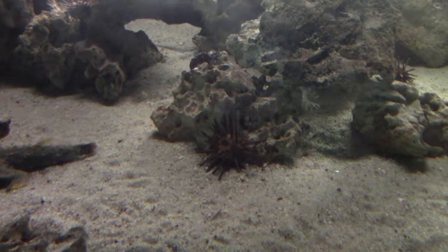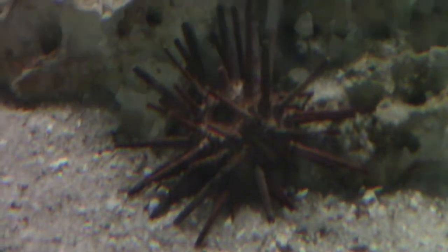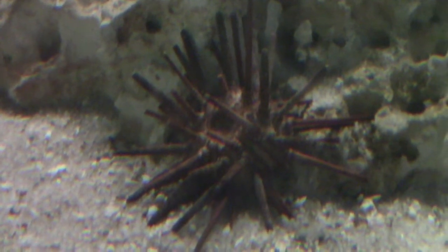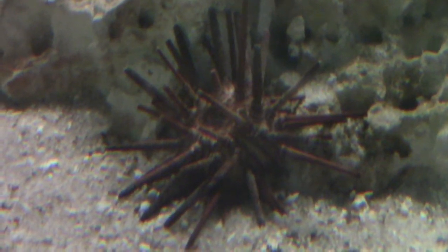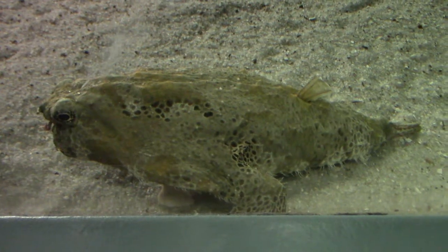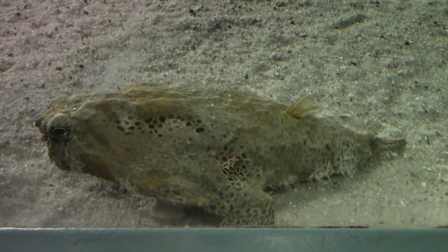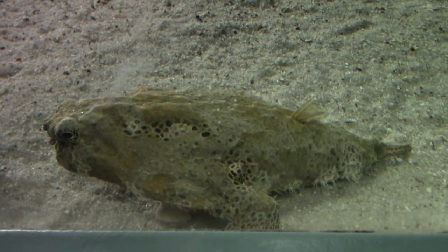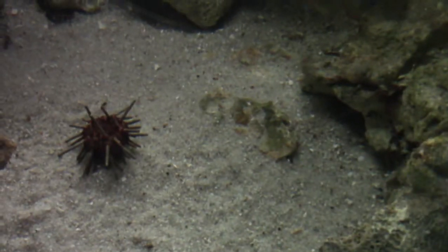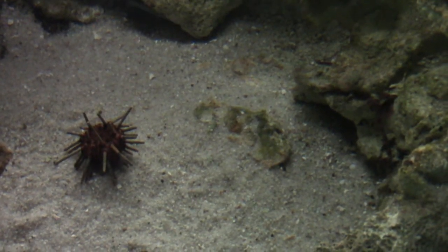See the slate pencil urchins. That's these guys right here. Would not want to step on one of these guys. Trust me, it's happened to me in the past. This little baby starfish. This guy's called a batfish. Pretty interesting. You see the head popping out right next to this urchin. This is a yellow stingray.